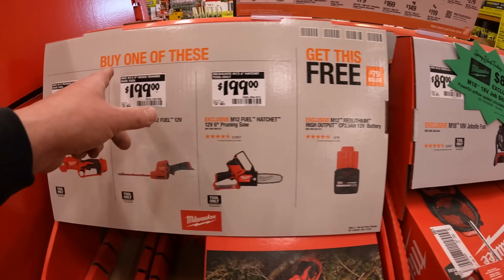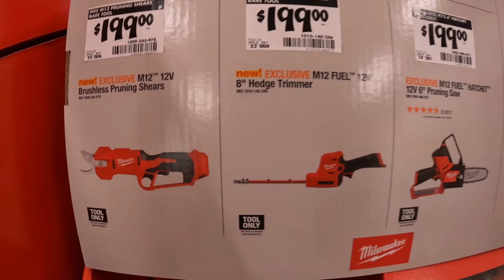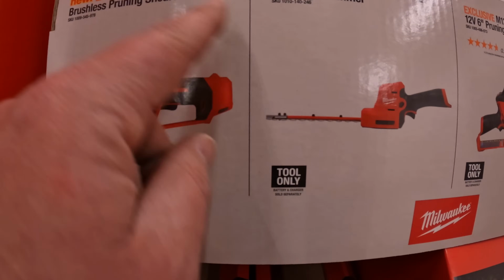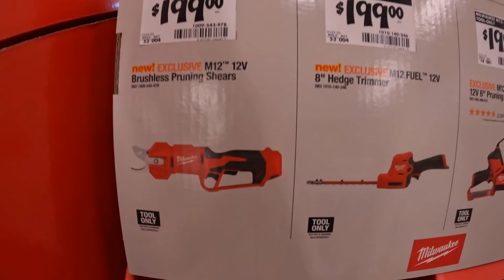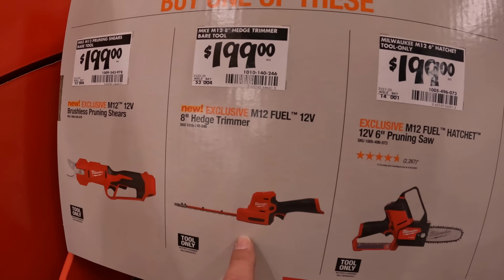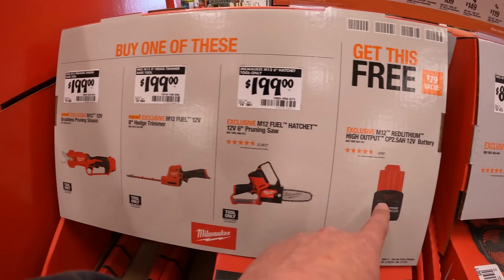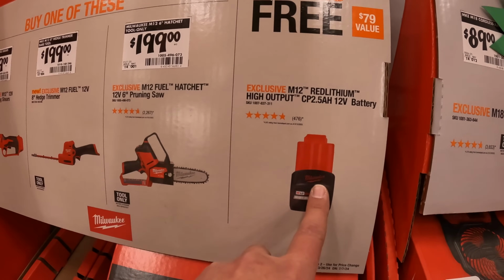And they do have a buy one, get one. They have for $199 each. You can get the brushless pruning shear, M12 pruning shears, the 8-inch hedge trimmer, or the 6-inch pruning saw. And if you get any of those, you get a free 2.5 amp hour M12 battery.